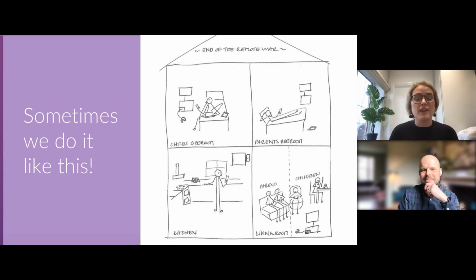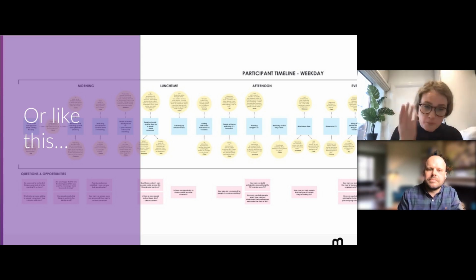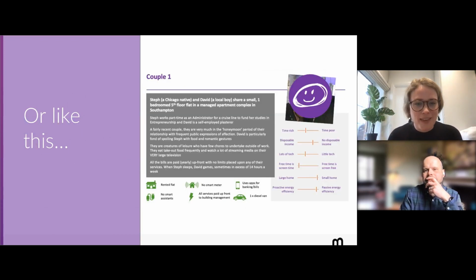It could be literally an overview of how people split their hierarchy of who gets the bigger screen in the house. Or it could be like this, which is a very detailed participant timeline over working day versus non-working day. I can't zoom in here for confidentiality reasons, but the pink things here are opportunities, places where you could springboard new strategies and ideas. And we have literally logged them for time of day. So you can probably guess what kind of service it is, but I'm not going to tell you.